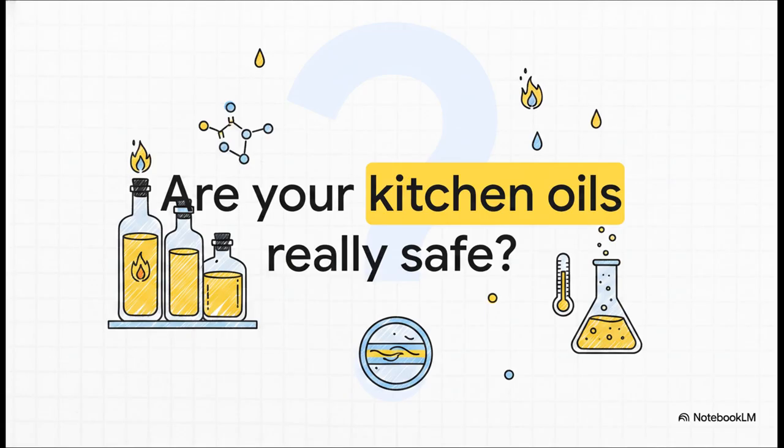Seeing how temperature can so completely and violently alter the chemical nature of our fats really leaves us with a massive question mark, doesn't it? After learning all of this about molecular breakdown and polar compounds, are the oil bottles sitting patiently in your pantry right now really the safest choice for your next meal? It is definitely time we all start filtering our kitchen habits through a more scientific, rational lens.